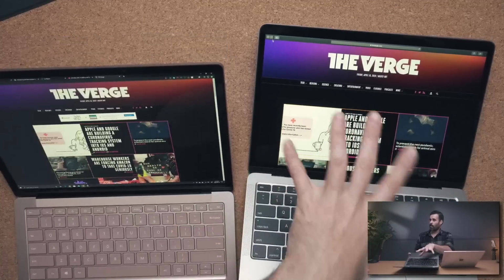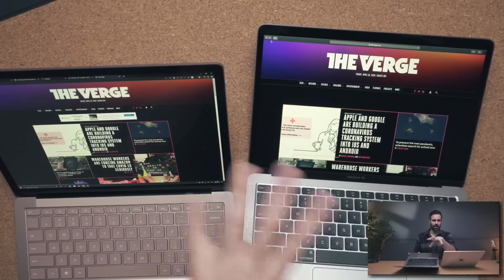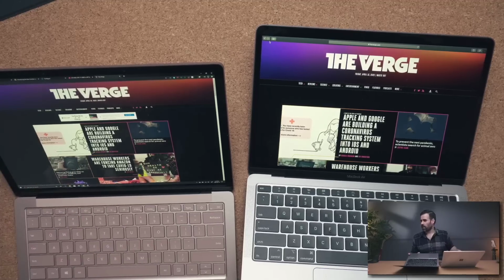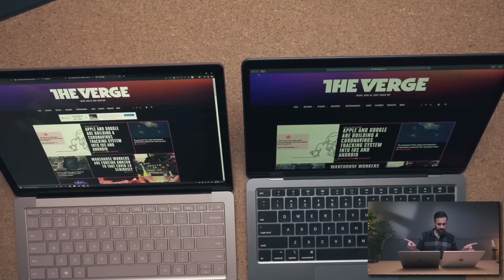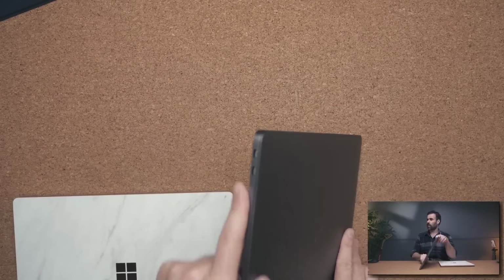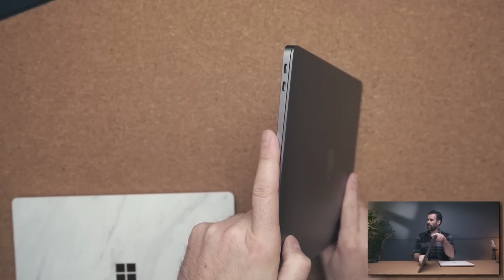I'd rather have this for what I do, like 16x10, because I do a bit of both. But if you're just working in a browser, then this is much nicer to look at. Okay, what else did we talk about before I wrap up the Surface Laptop 3? Last thing is ports. Two Thunderbolt 3 ports on the MacBook Air, which is always very nice.